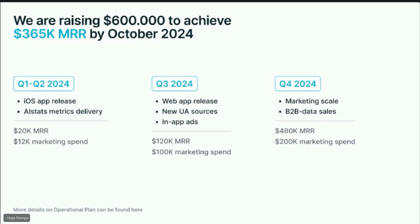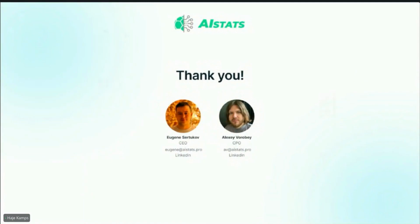The only numbers here that are helpful to me are how much you're spending on marketing and what your MRR is. If you can deliver on that, absolutely awesome. What next? Oh, the last one is just a thank you with the pictures of the founders and their contact details. This deck is pretty good? Question mark. I think the big red flag for me here is that they're raising too little.